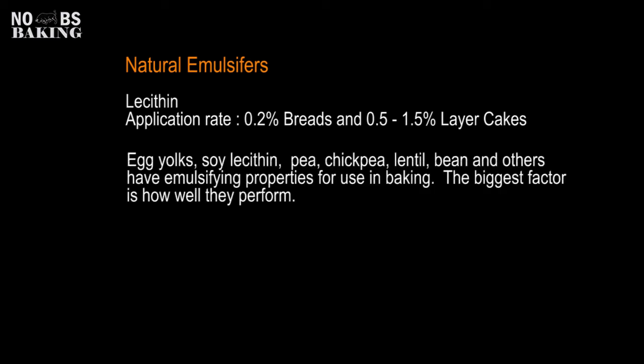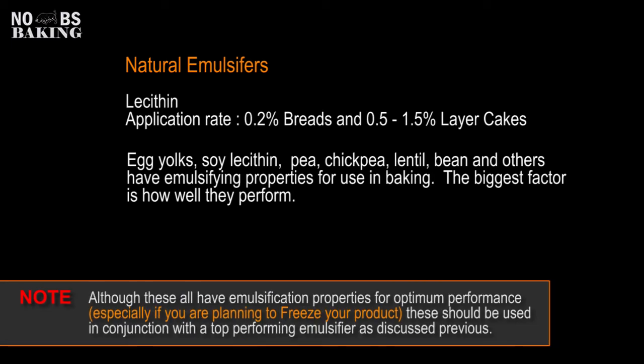Now, egg yolks, soy lecithin, pea, chickpea, lentil, bean, and many other simple plant, seed, or animal-derived ingredients have emulsifying properties for use in baking. The biggest factor is how well they perform. Most bakers will agree that emulsification expectations are further down the scale on most of these as compared to the nutritional and flavor complement they may offer.